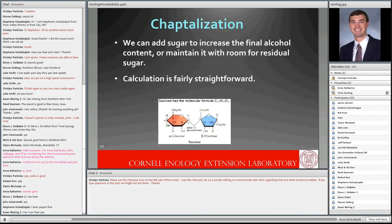The other point, as I was saying, is we can add sugar. It's legal in most states. It's not legal in California, but I think it's legal in all the states that I'm talking to now. But check with your local liquor authority. You can add sugar to increase the final alcohol content, or to keep the sugar content and have residual sugar left over. If you want a fermentation that stops naturally, but you don't have enough sugar to get both the alcohol and the residual sugar that you want, you may be able to chaptalize.